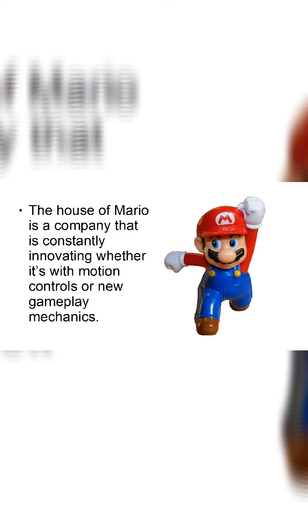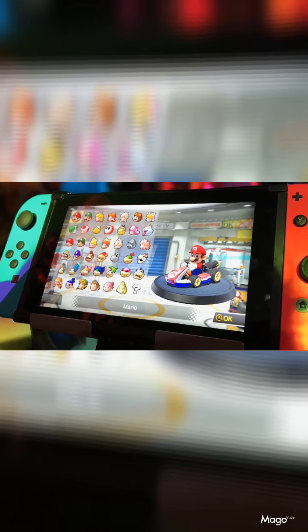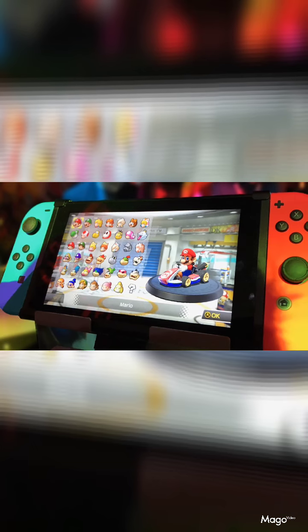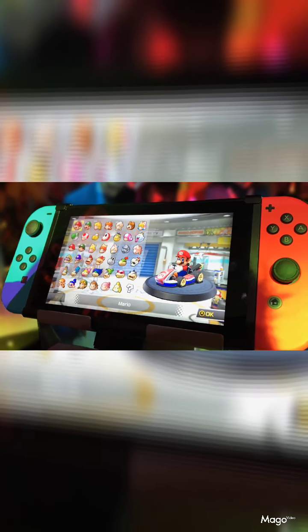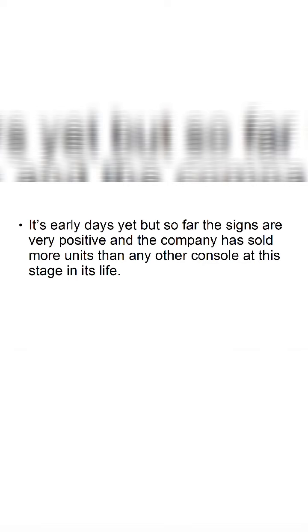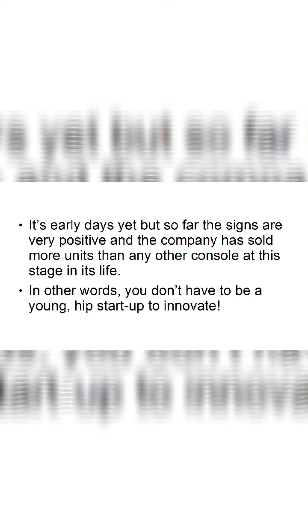4. Nintendo. The House of Mario is a company that is constantly innovating, whether it's with motion controls or new gameplay mechanics. The latest innovation, of course, is the Nintendo Switch, which combines the company's portable and home consoles into a single machine. The appeal is the option to take AAA titles on the go with you, but then be able to play them on the big screen when you get home. It's early days yet, but so far the signs are very positive, and the company has sold more units than any other console at this stage in its life. In other words, you don't have to be a young, hip startup to innovate.